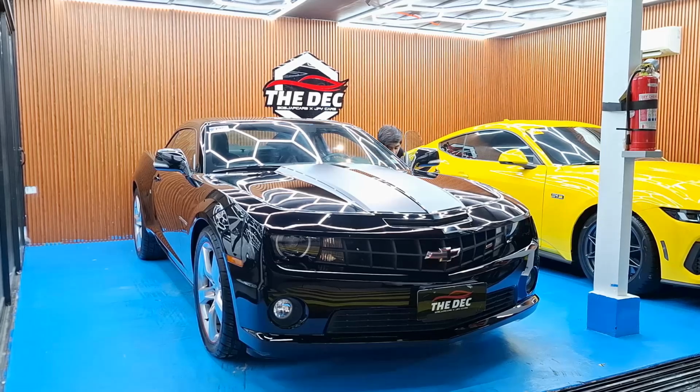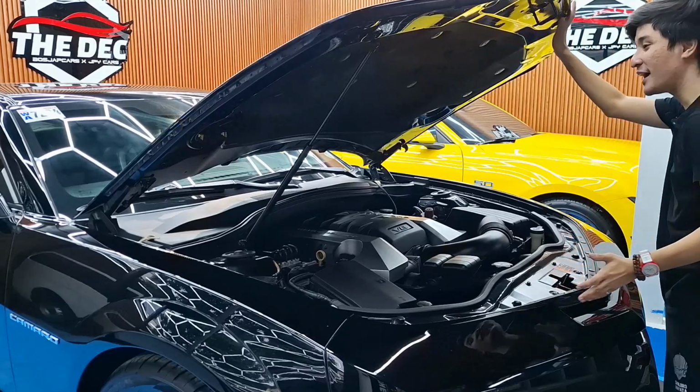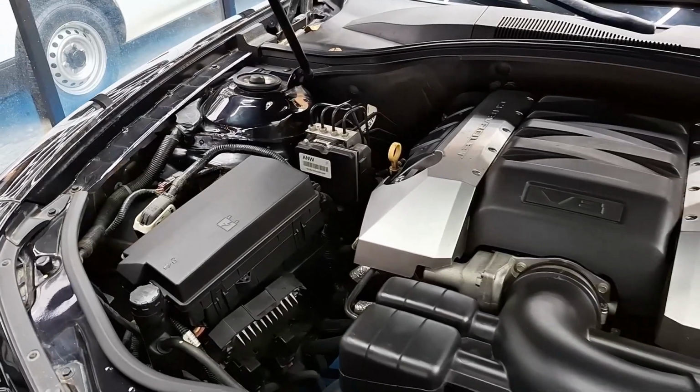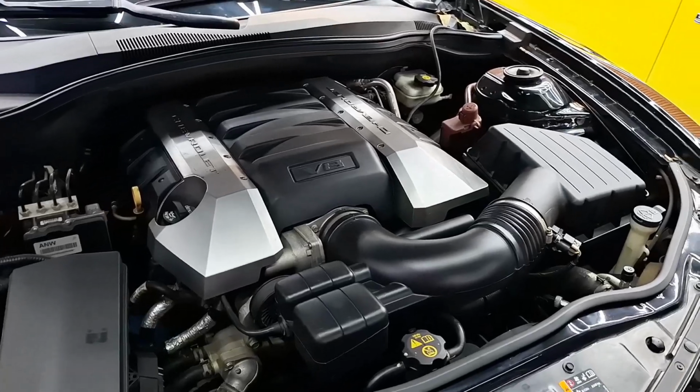This behemoth here we have, there you go, a monstrous 6.2 liter naturally aspirated V8 engine with 400 horsepower. Wow, finally got to see this in person.